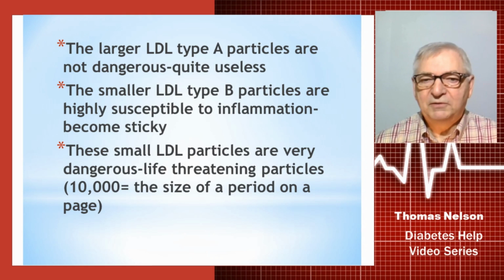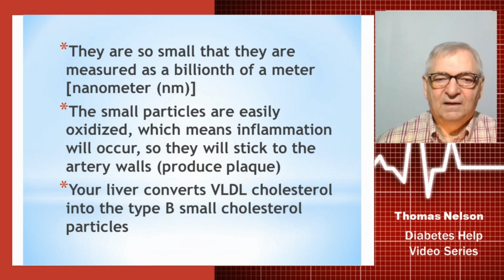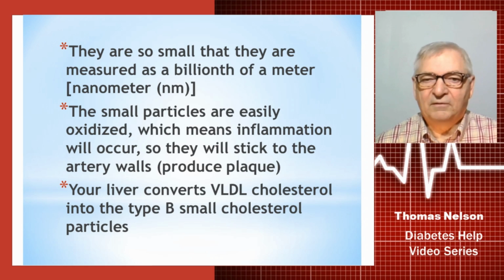But every time you barbecue a steak, you're producing trillions of those. They are so small that they are measured as a billionth of a meter, a nanometer. The small particles are easily oxidized, as I said, which means inflammation will occur, they will stick to the artery walls, and they will increase the plaque accumulation. So your liver converts the VLDL cholesterol into those type B cholesterol particles, the VLDL coming from your diet, and as you'll learn later, from a few other sources.